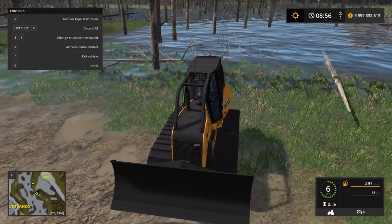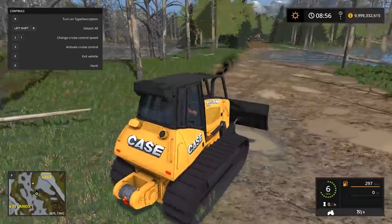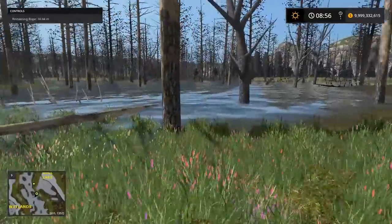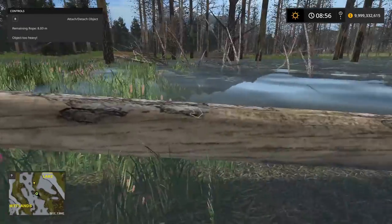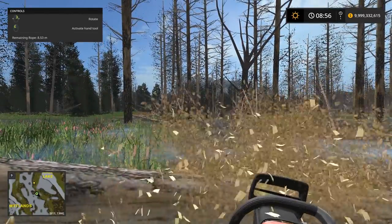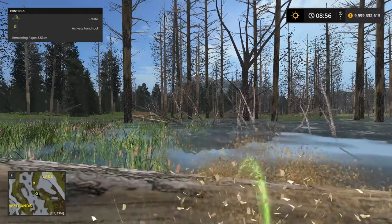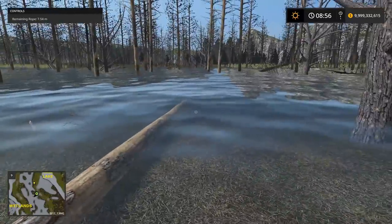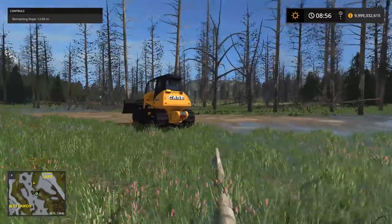Okay, I'm going to drag... Oh, I don't know where to drag. Okay, here, you know what? We're going to drag right... Actually, what I'm going to do is cut this little end off because I don't really care about this end. And we're going to drag from in here. I want the thick stuff. I want the big, thick logs that will go for a lot more money. So we're going to drag this baby out of here. It looks like she's deep in there, dude.